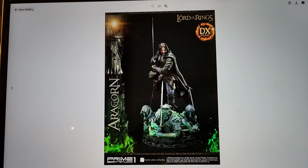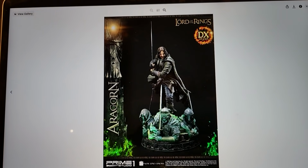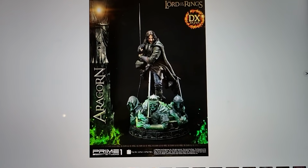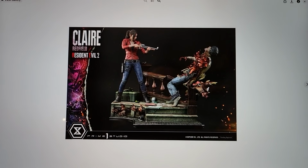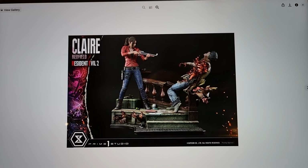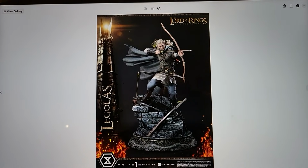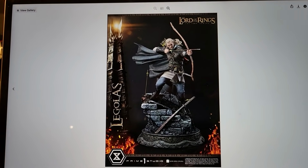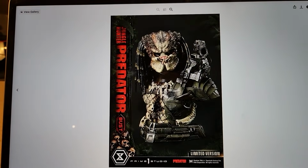Prime 1 Aragorn. You know, I'm getting all the Lord of the Rings. I'm all in on Lord of the Rings. That is my main focus now. So we did pre-order Claire. She's going under Kratos in the video game room, and Leon, although I'm not sure why it's not showing his. Legolas, of course, we pre-ordered Legolas.